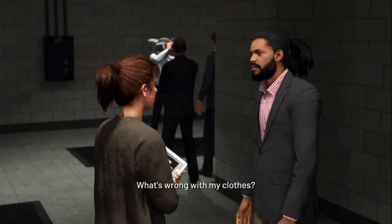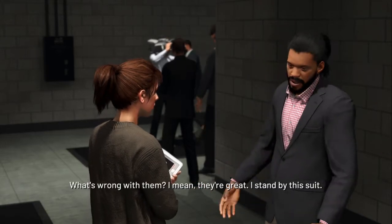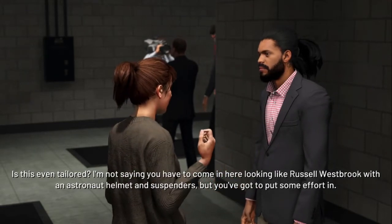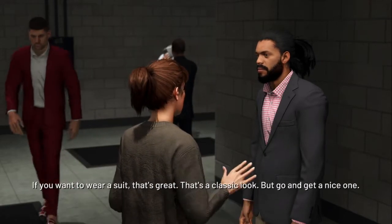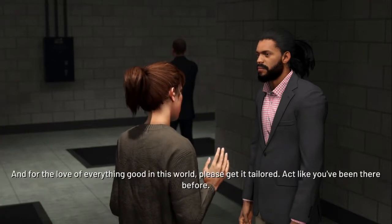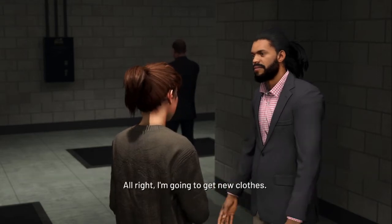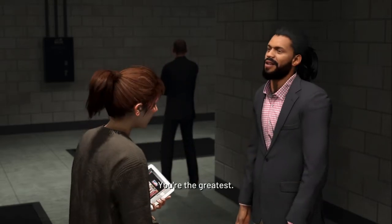What's wrong with my clothes? What's wrong with them? I mean, they're great. I stand by this suit. Is this thing even tailored? I'm not saying you have to come in here looking like Russell Westbrook with an astronaut helmet and suspenders, but you gotta put some effort in. If you want to wear a suit, that's great. That's a classic look, but go and get a nice one. And for the love of everything good in this world, please get it tailored. Act like you've been there before. All right, I'm gonna get new clothes. Can I get ready for the game now? You're the greatest. Oh, good.